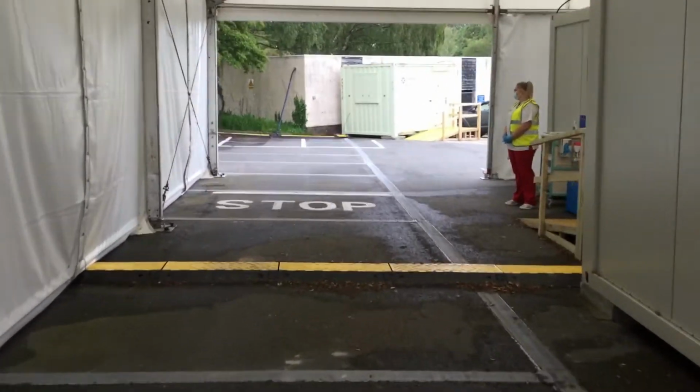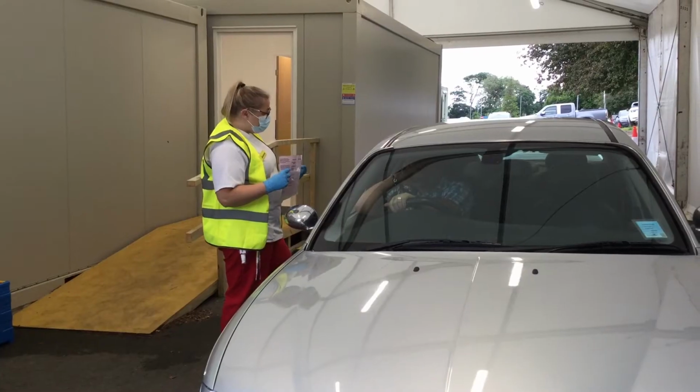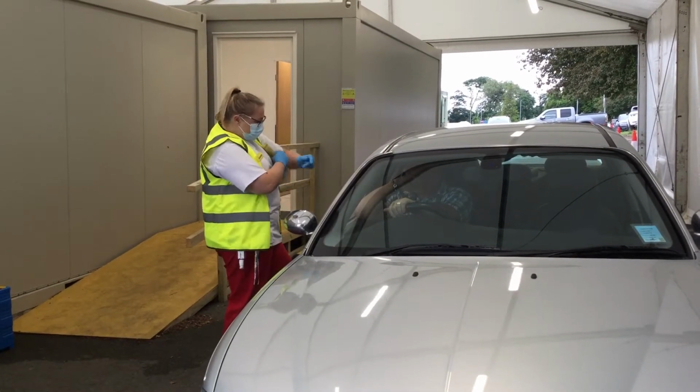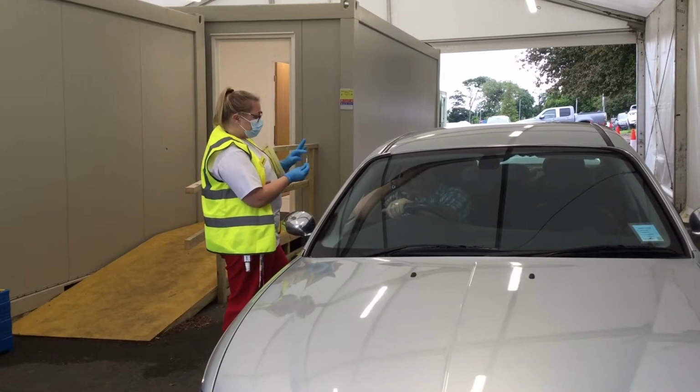Patients don't have to sit and wait. They're in and out within 10-15 minutes. It's much safer for the patient to be out here. Obviously we can keep our distance. They haven't got to put themselves at risk by coming into the hospital.